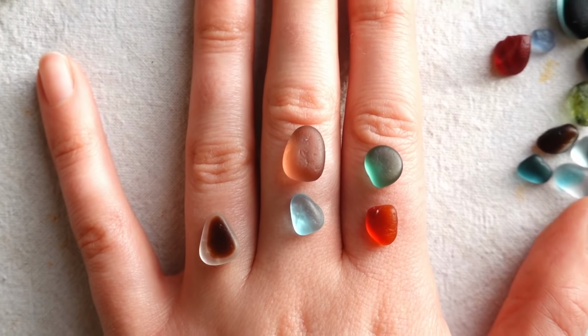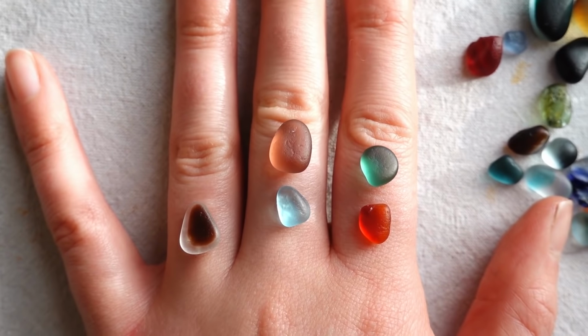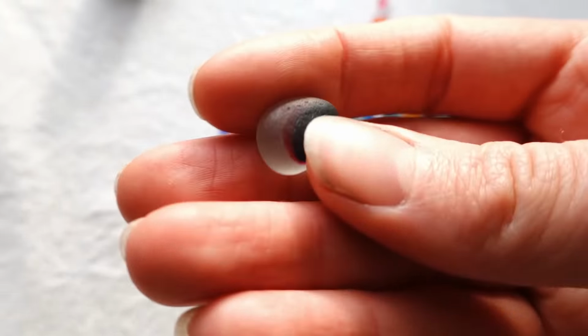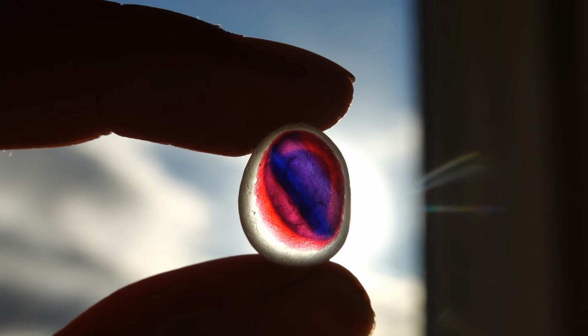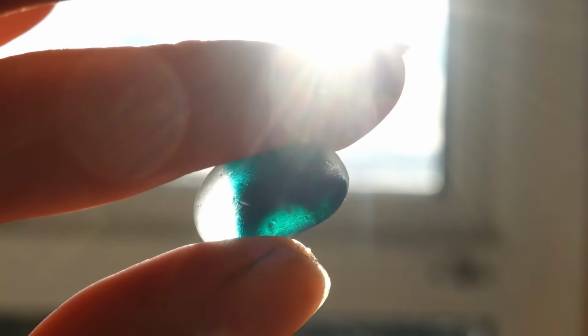They're perfect for rings. Yeah, the thing about CMC glass, it's not just the colours. They seem to glow. They are. The way they're frosted is really nice. This is a beautiful one. I love this. It's like pink and bluey purple colour. And this one looks like the ocean. That one's like a really deep teal colour.